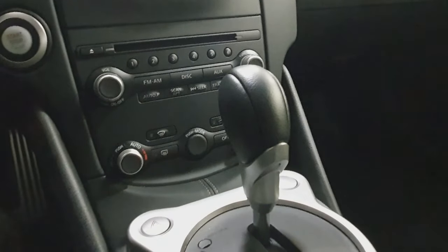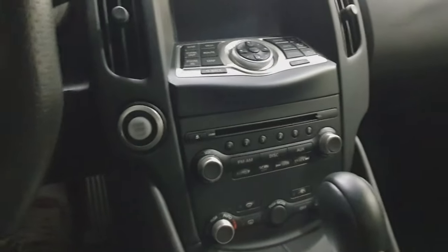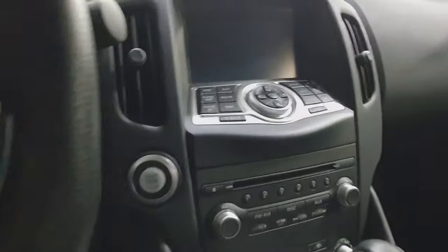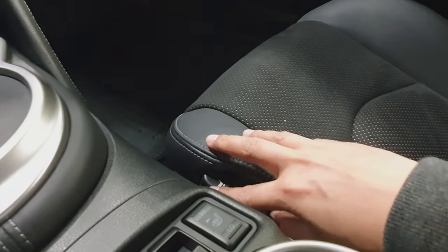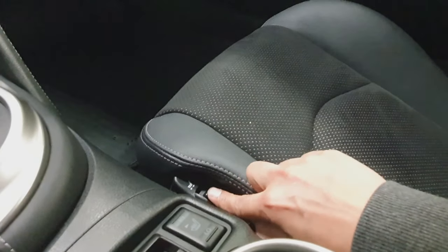Seven speed automatic transmission at meron din siyang manual mode. Ito yung kanyang seat adjust. Matic na talaga siya. Ito yung dito sa passenger seat. Adjustan talaga nasa gilid.